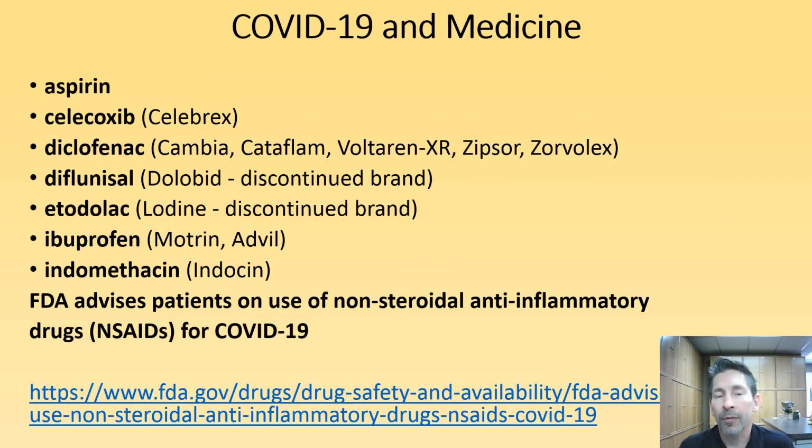Recently there's been a little bit of a scare regarding the COVID-19 and the use of ibuprofen. Here's a list of common NSAIDs, and I also put a link down here for the FDA website in regards to using aspirin or Celebrex or ibuprofen with the invasion of the COVID-19. There isn't enough data to say that it will accelerate the disease or not, or that there's any more harm or danger than just normal use of it. But you can feel free to look that up on the FDA website.